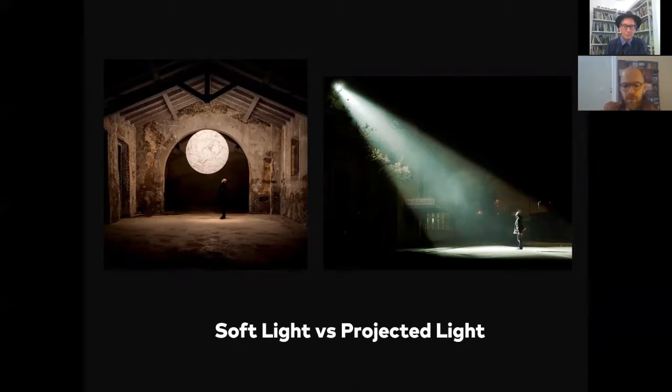But when we talk about artificial light for homes, there's two kinds of light that I want to talk about. The one is soft light and the one is projected light. Soft light, if you think about a large glowing light source like the image on the left, or like moonlight or like a cloudy day, there aren't very many shadows and the light's quite diffused.